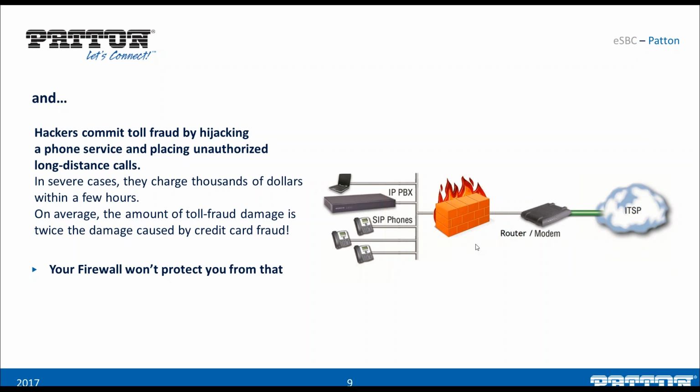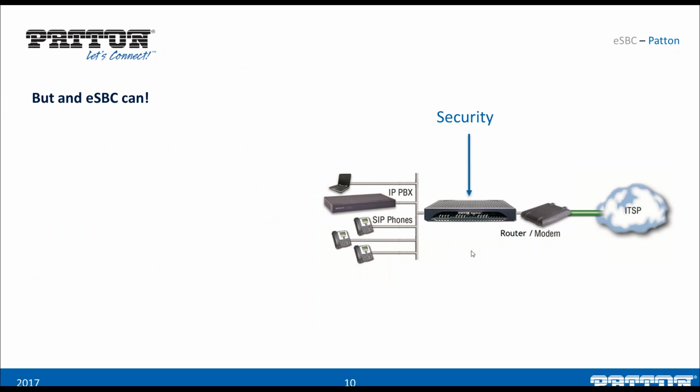So normally the firewall which the end customer puts inside will not protect from toll fraud. But if we put an ESPC inside this network, the ESPC can provide security. It is definitely made for the SIP network. It acts as a back-to-back user agent. It can filter out your traffic.